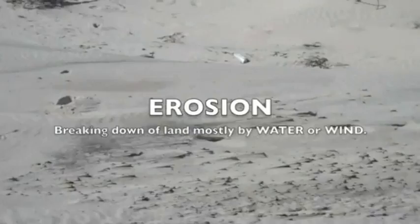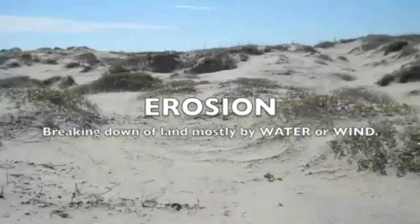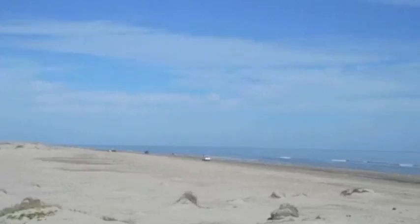As we go across these dunes, the erosion is basically the breakdown of all the sediment in the sand. You see it piling up in these dunes. So the dunes go on just as long as the beach line is there. You can see the ocean here just beyond the dunes.